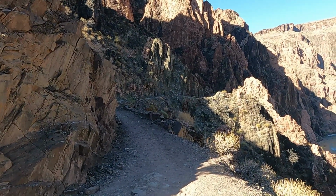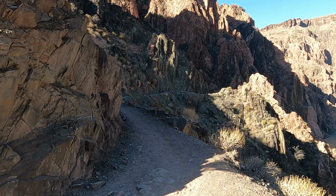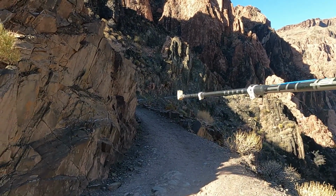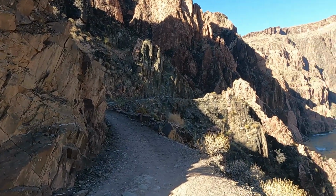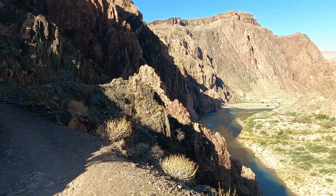So those of you watching the video that want to ride mules down here and think that's a cool idea, you get to ride mules along this cliff edge. And you're 3 feet higher in the air than I am right now, or maybe 4 feet higher in the air.